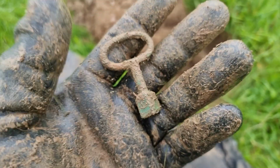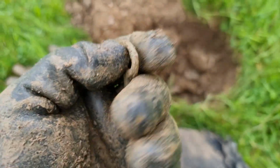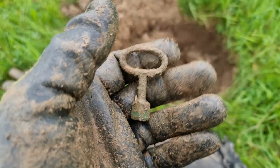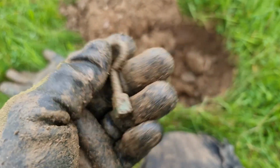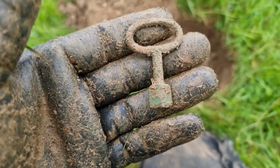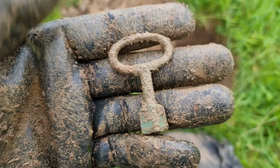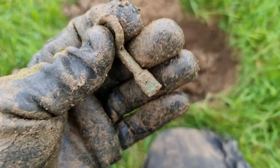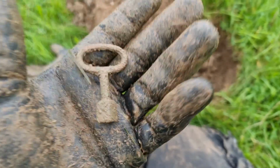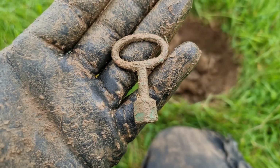Lovely. I love finding these things. They've got a good history on the farm, these have. So the farm workers were allowed a couple of beers at lunchtime to keep them hydrated. And the beer would come out of a barrel, and on the barrel would be a tap. And on that tap would be a key. And when all the workers had had their fill of beer, the farmer would take this away so that the workers wouldn't get too drunk. Something like that, the story goes anyway. But yeah, nice, lovely little barrel tap key.